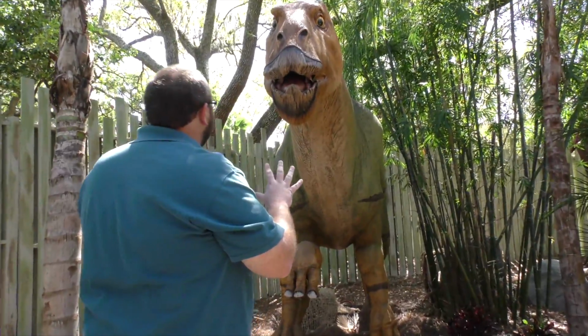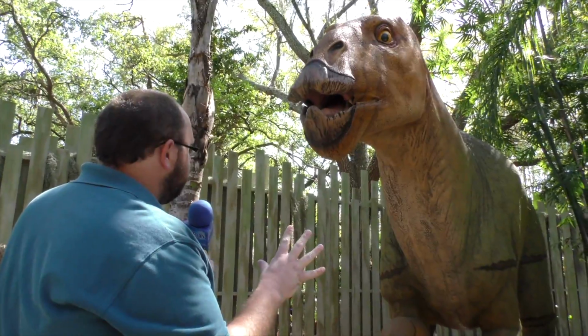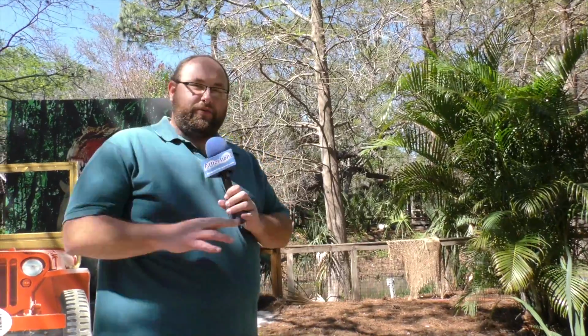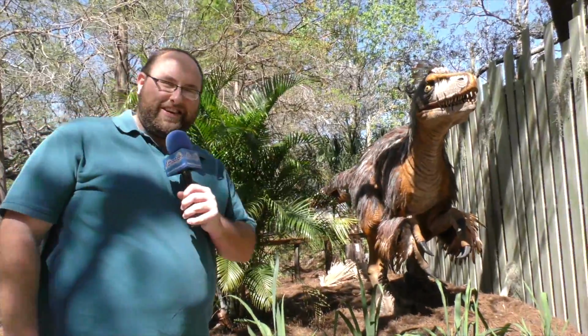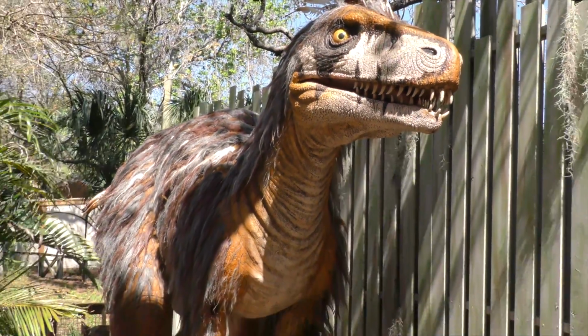It's so cool how close you can really get to these dinosaurs here, and they are very, very lifelike with their movements. Of course, we all know in Jurassic Park, the raptors, very menacing looking. Raptors, how they really look though, I think they're cute. Look at those feathers. This is the Utah raptor. I believe it hails from Arkansas.